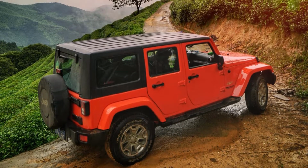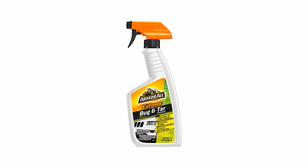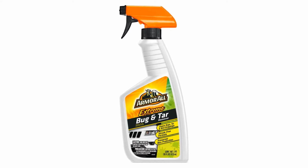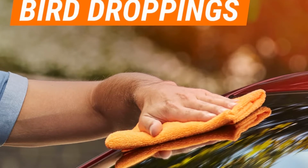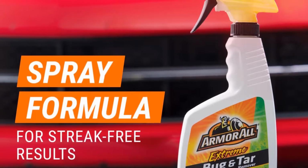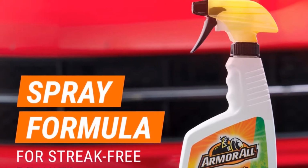final buff after application. Like the Meguiar's product that takes up residence in your author's arsenal, this Armor All spray can be used for spot cleaning or as a pre-wash treatment. Cross-promotion being the cornerstone of marketing, the seller notes that it will also preserve wax protection, Armor All Wax, of course. Features: cleans bugs, tar and bird droppings.